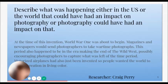At the time of this invention, World War I was about to begin. Magazines and newspapers would send photographers to take wartime photos. This period also happened to be the era marking the end of the Wild West, possibly encouraging photographers to capture what was left of the time period. Motorized airplanes had also just been invented, so people wanted to see the creation.